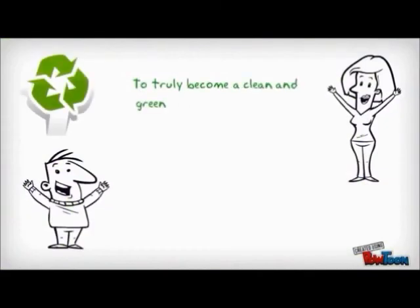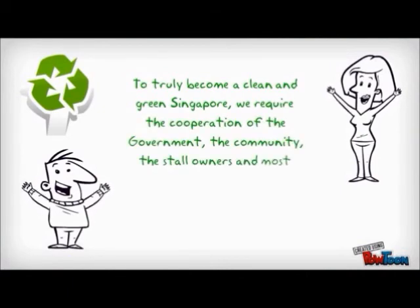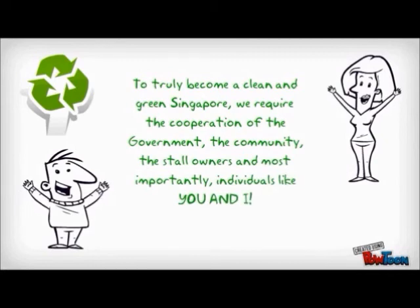To truly become a clean and green Singapore, we require the cooperation of the government, the community, the store owners, and most importantly, individuals like you and I.